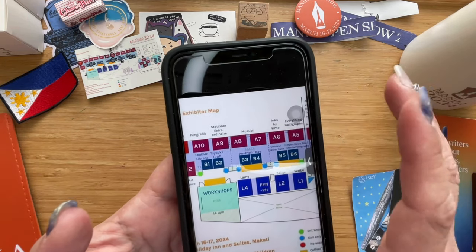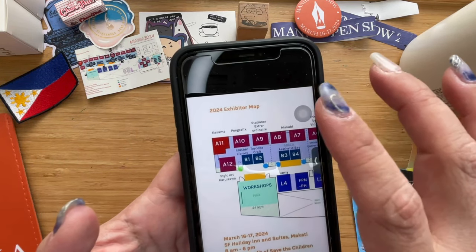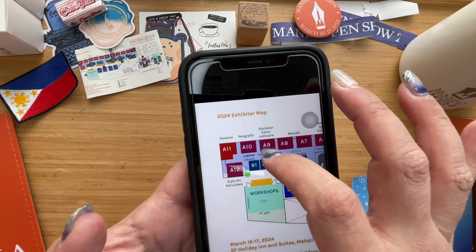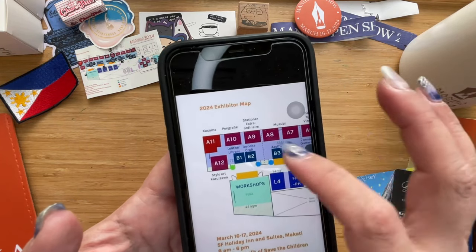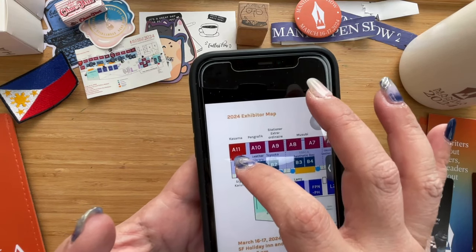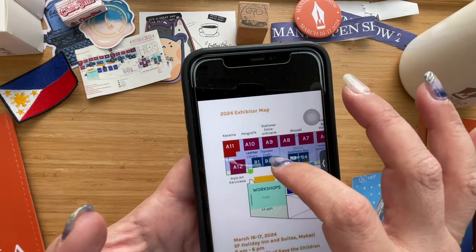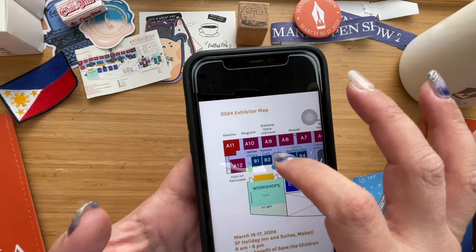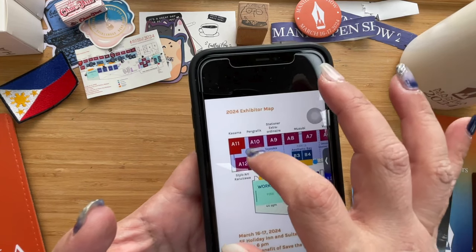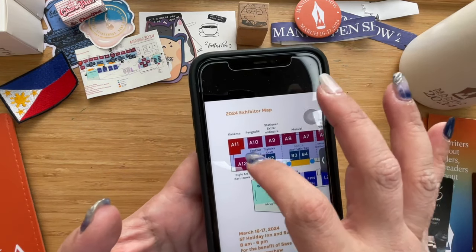We have Musubi with their wonderful notebooks. Then we had Stationer Extraordinaire. This, I got a fan here. I know, crazy, right? But they had fans, if I'm not mistaken. We had Pen Graphic. We had Kasama. I have no clue, but after going to Toyuka Crafts, it feels like I didn't go much to this space, and I have no clue why I didn't.